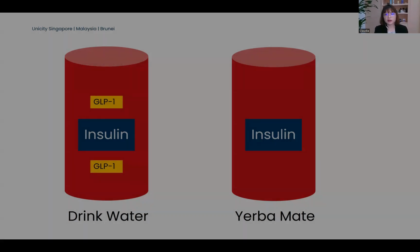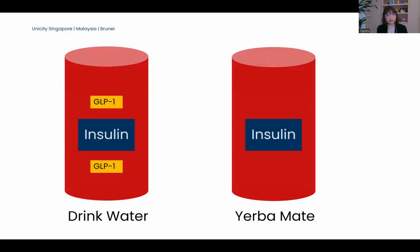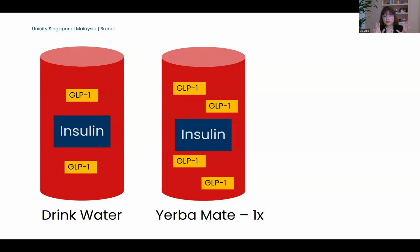Okay, so this graph looks very scientific, right? If we put it visually, it's a lot easier to understand. So this is the control group. If you drink water, you will also have GLP-1. But if you drink yerba mate, this study shows an increased number of GLP-1 in your body. So if we take one sachet of yerba mate, we can already experience double the effect of GLP-1.